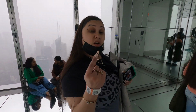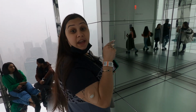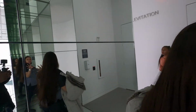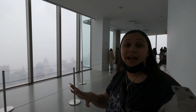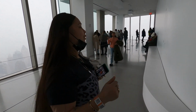Okay, guys, so we're headed on to the next room. Let's see what we got going on over here around the corner. Let's take a peek. I'm assuming it's going to be more mirrors. We're going to Levitation. It's not mirrors. We're going to the Levitation room, guys. In this room, they have these sky boxes that you can step out to take pictures with. Let's go. I'll show you.